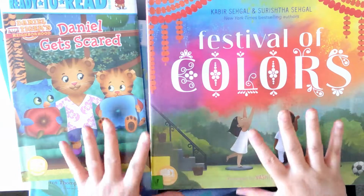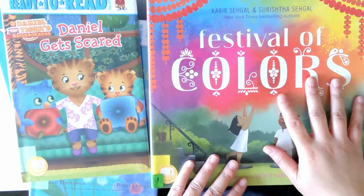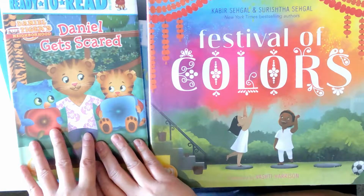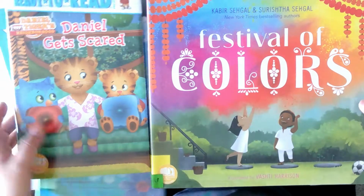Today I have here another 10 books I borrowed for my daughter. I decided to borrow 5 picture books and 5 I Can Read or ready-to-read type of books, because I thought it might be a good time to start her on them.